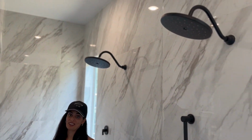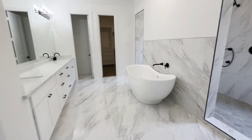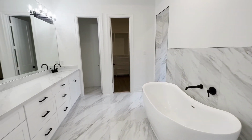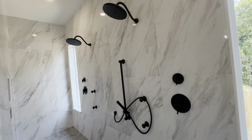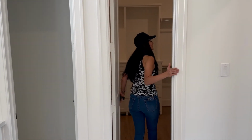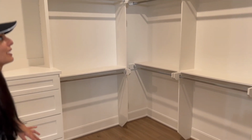And that's definitely not all. You have to check out with me this amazing closet. It's definitely every girl's dream closet. So much space for all your shoes, handbags, dresses. It's definitely a dream closet.